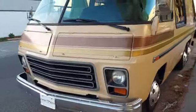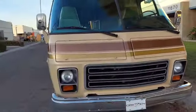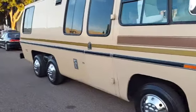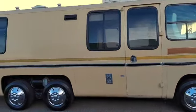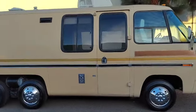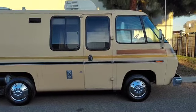Visibility out of these coaches is fantastic. These are the Rolls Royces of motorhomes. Aluminum construction frame, built basically like an airplane. And the body is of a composite like fiberglass plastic material. So they last forever. And that's why there are so many of these coaches still going and why there's such a huge following for them.